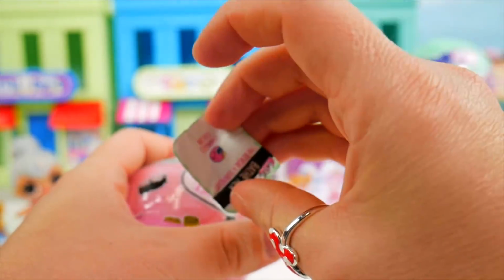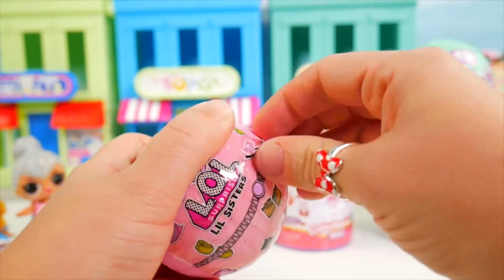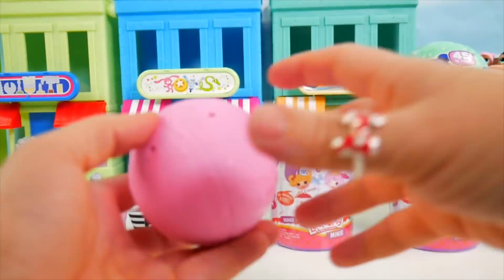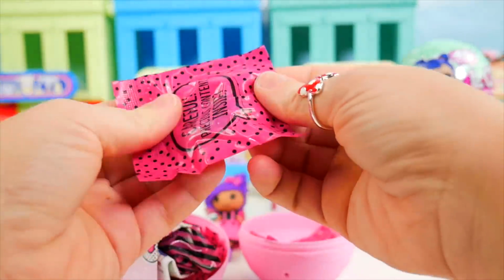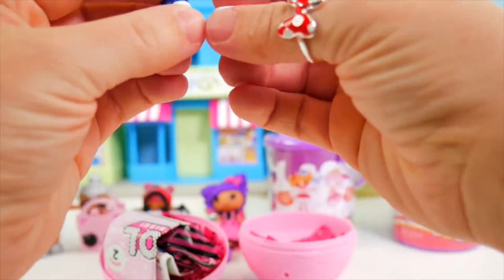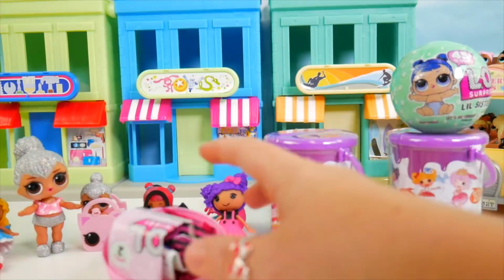She is a color changer. Surprise! And we'll see how they all change colors at the end, after we have all of them out. So for now, I'm just gonna keep peeling away until we see who we have. Okay, here is the first thing I'll open, which is a pair of shoes. Okay, these shoes are cute. They are blue and white. I like those. Here's our keychain.